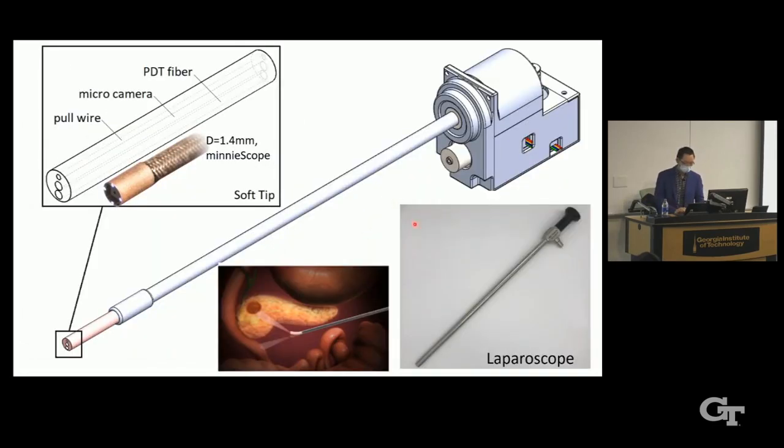So here is our solution. This is a conventional laparoscope, and on this laparoscope, we put a soft robot tip such that this tip can be deformed. Inside this soft robot tip, we have a very tiny micro camera such that we can provide visual feedback. We have the tendon wire such that we can deform this soft robot, and we have the PDT fiber such that we can emit the light from the tip to kill the cancer. And this is the simulation setup.